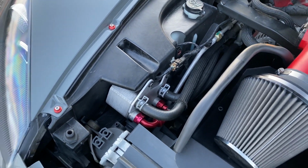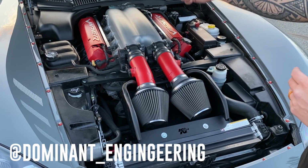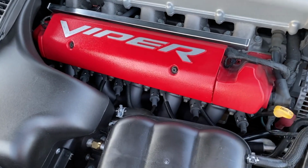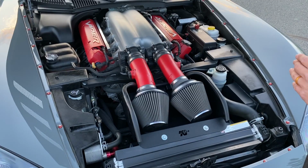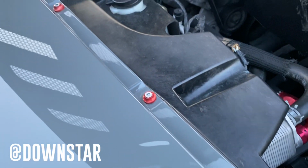You could get those from Viper Specialty Performance, and those were installed by Dominant Engineering. At the same time, he also installed the American Racing headers. I went with the 1 3/4 long system to a 3-inch out, and those are connected to a Corsa Performance exhaust system. I also have Downstar hardware.